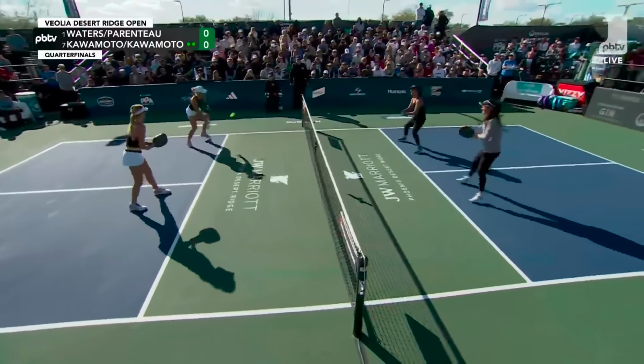Feet of Jackie Kawamoto. Isn't it nice, though, it's twin sisters, that one's a righty and one's a lefty? That worked out well. Just perfect. Yeah.